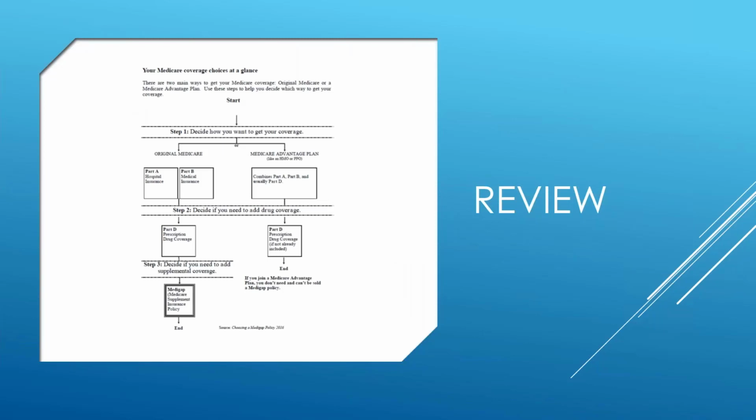And we're going to do just a little bit of a review. So we've covered the entire original Medicare side of the chart. So we've talked about original Medicare from the government. We've talked about a Medicare supplement plan that pays your out-of-pocket cost up here, and a prescription drug plan that helps out with the prescriptions.